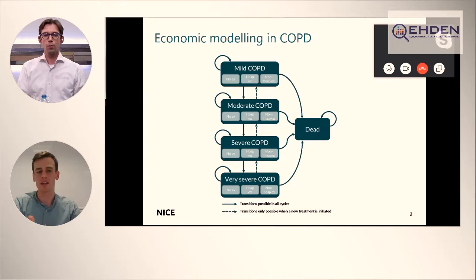But how do possible treatments come into this equation? So, are you evaluating, for example, whether a drug or a treatment, a device can help people to stay in a state, or how does that work? That interaction between sort of the disease pathway and the treatments?